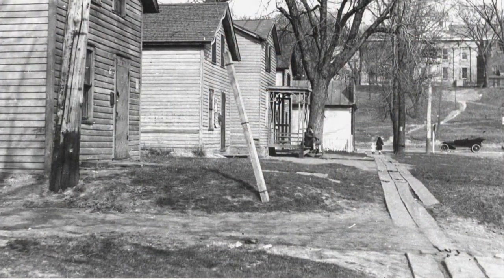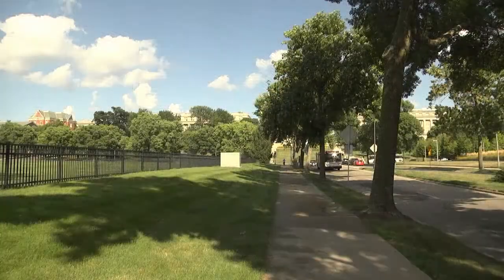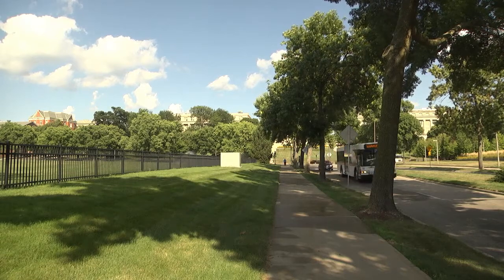Though Iowa City and the University of Iowa have both changed tremendously, the school still preserves its historic buildings and the community's rich history.